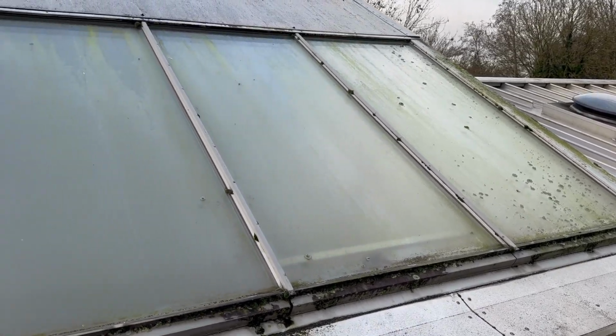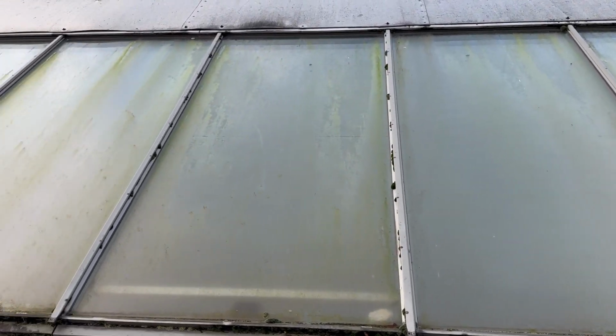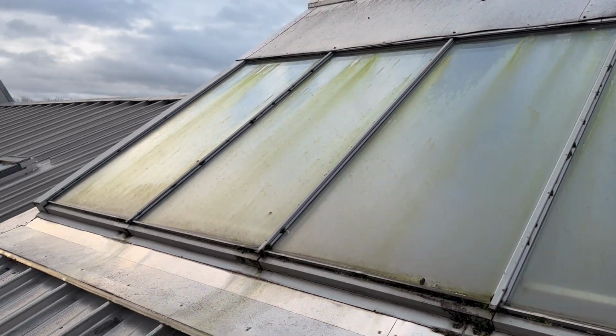See here, it's been quite a while since the windows have been cleaned. They're covered in algae and lichen.